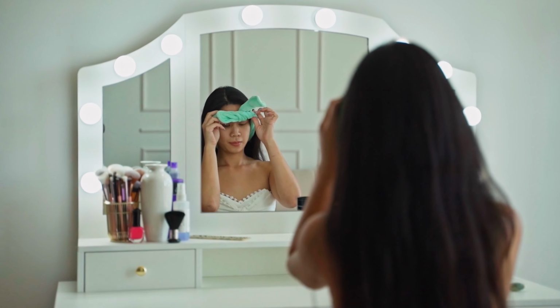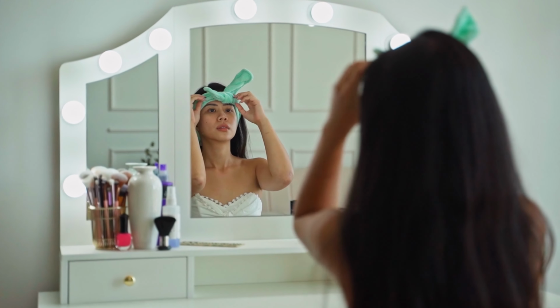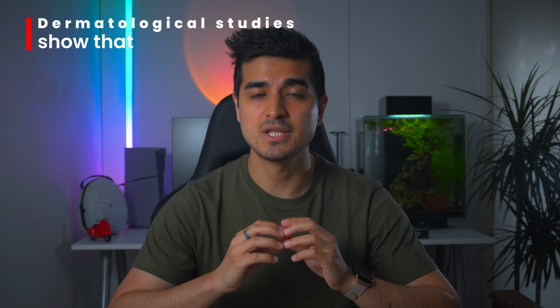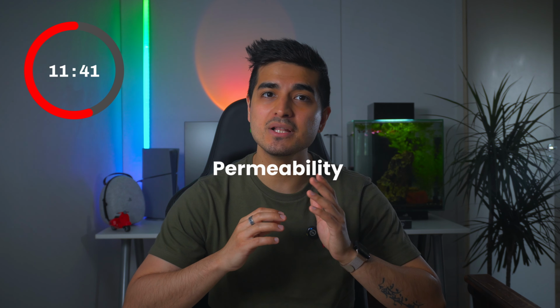But here's where most people get this wrong. You can use the most gentle cleanser in the world, but if you dry your skin and walk around your bedroom for 5 minutes before putting on your moisturizer, you are still aging your skin. This is where the 3-second rule comes in. In Korean beauty culture, it's a great sin to let your face completely dry out after cleansing. Dermatological studies show that the moment water evaporates off your skin, it takes the skin's internal moisture with it. The longer you wait, the more your skin's permeability drops.